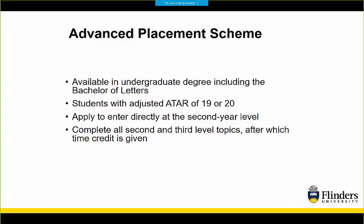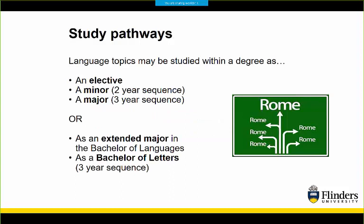Basically, what happens if you do the advanced entry is that it's only at the end of third year that you are given the first year, because we want you to complete your major before giving you the first year. But once you've completed, you've got the full 36 units which you have to have for a major.